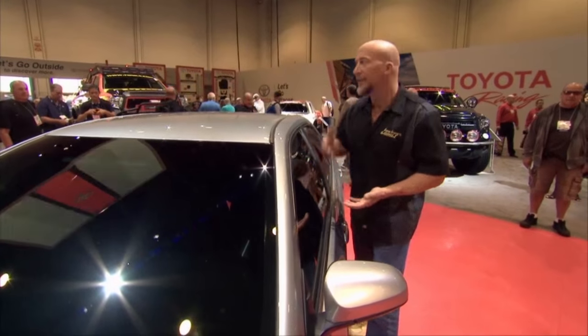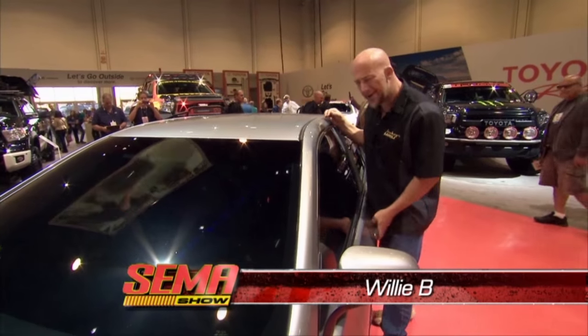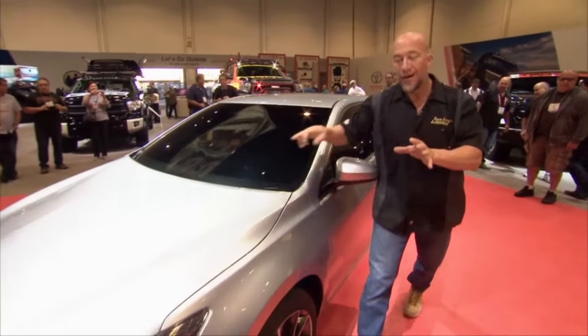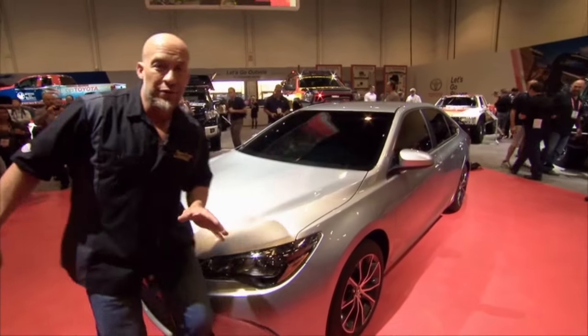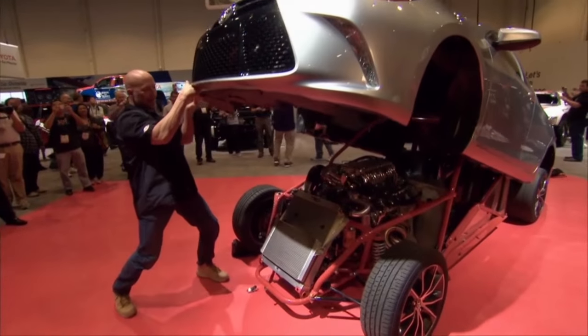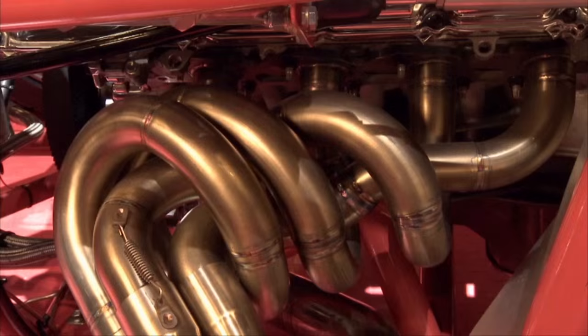Okay, I'm at the Toyota booth. All kinds of great Toyotas all around. The spotlight is on a Camry? I mean, it's just a Camry. Or is it? Underneath the hood, a 5.7 supercharged Toyota motor out of a Tundra. The rear end is a Tundra. My friends, this is the baddest sleeper at SEMA.